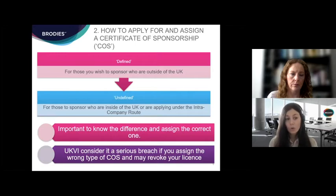Undefined is also always used for intercompany transfer routes, and although we're not talking about it today, it is just important to note that if you do use that on your licence, it will always be undefined whether the candidate is overseas or in the UK, although that's more unlikely.